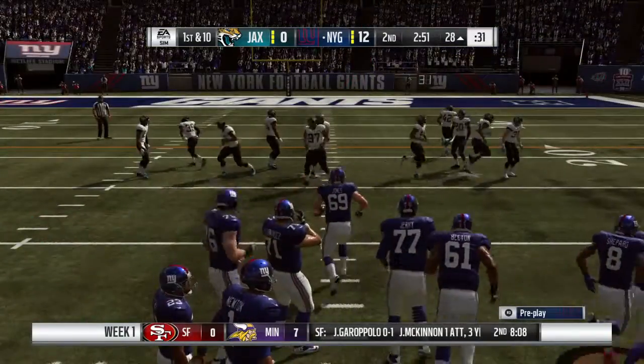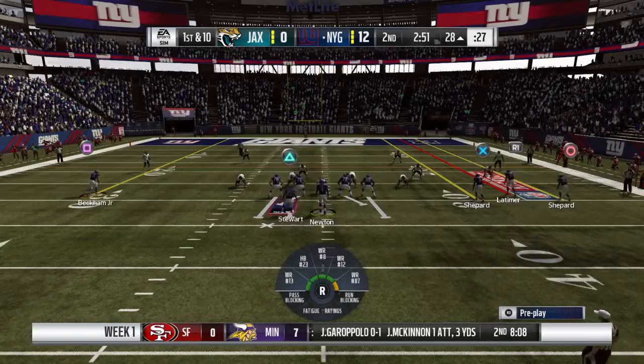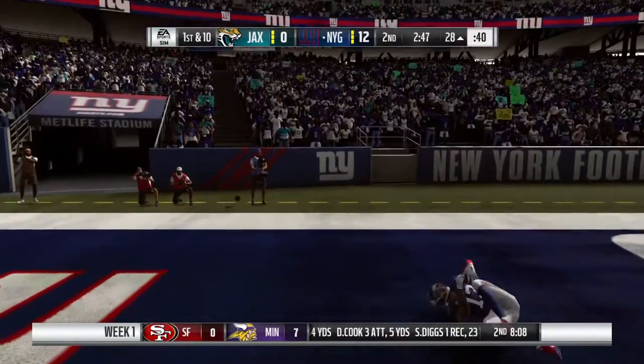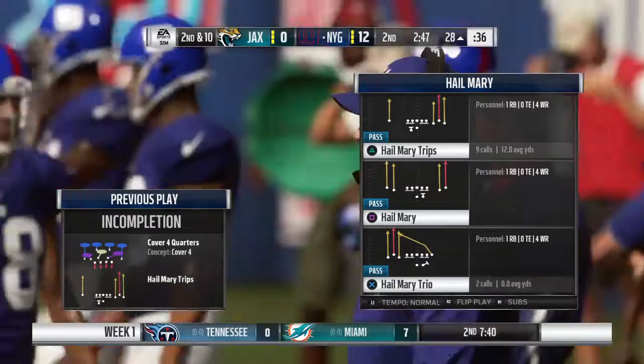And New York set to take the field. The 4th down run successful. Now they look to pay it off on 1st down. On 1st down, it's Newton. He's going to let it go deep for the end zone. So they took a shot on 1st down, but couldn't connect.